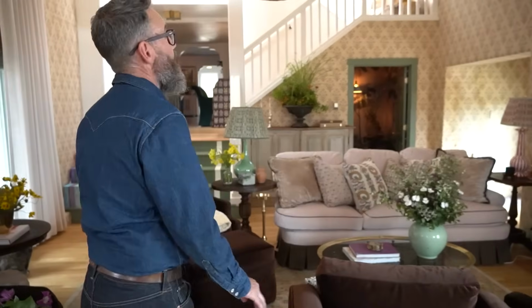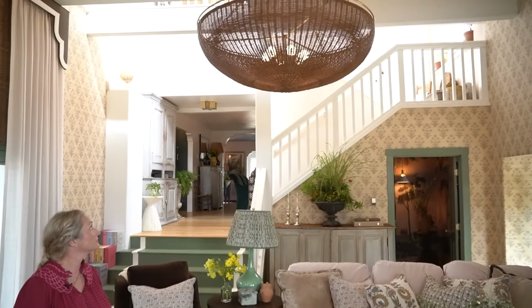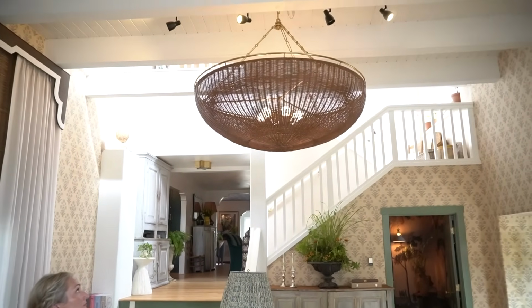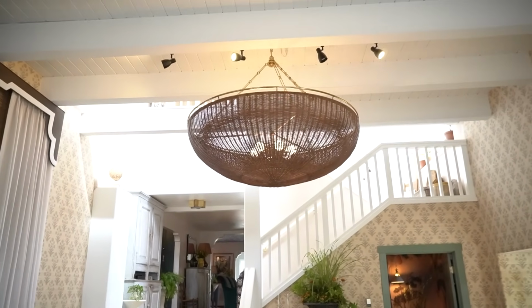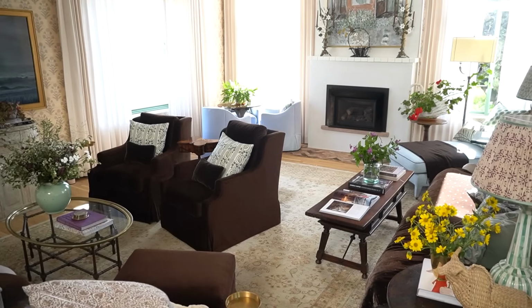Another thing that we did in this room to bring the ceiling down and make it feel like a better scale is to add these monumental Visual Comfort woven light chandeliers here. You can't really tell how big they are in this space, but they're massive. In a way, we created a different ceiling height with these. We love them. And it really helped bring down the scale of the room to put in such big pieces.